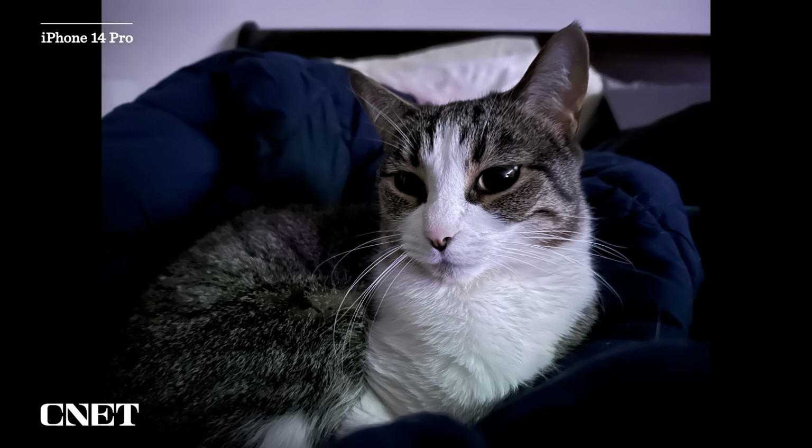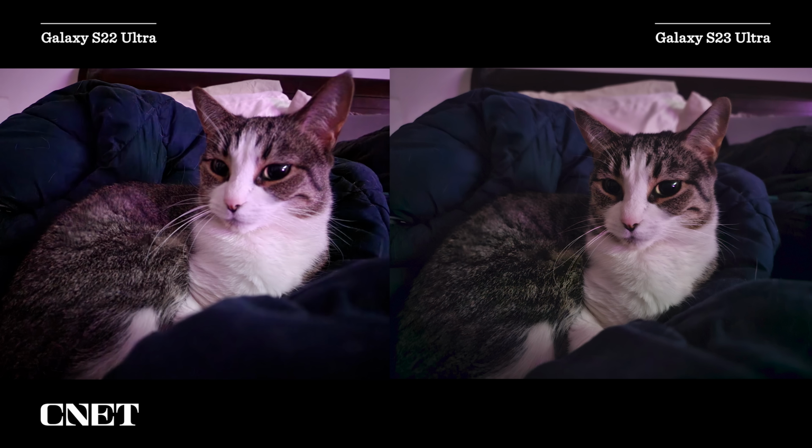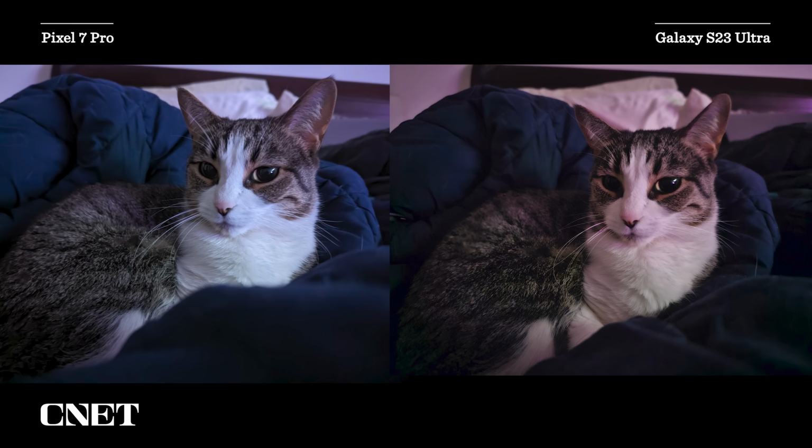Now, looking at the iPhone 14 Pro's photo by comparison, you could certainly argue that this is a better picture. It's definitely brighter, but when I looked at both of these photos side by side on a big monitor, I did notice a bit more detail in Samsung's photo. And overall, the photo that the S23 Ultra took is still better than the S22 Ultra's. That photo was a little too soft. And the Pixel 7 Pro's photo also looked a bit blue compared to the S23 Ultra's.